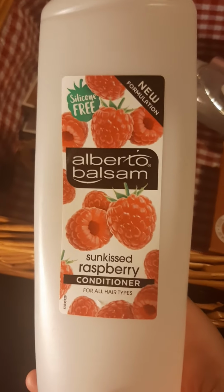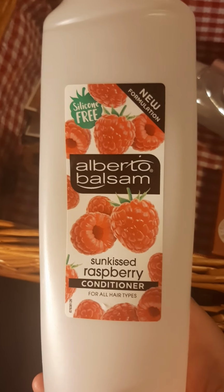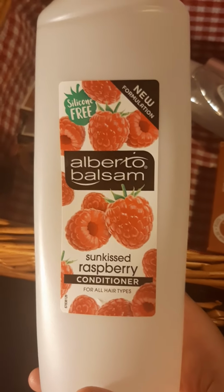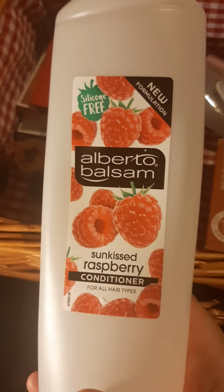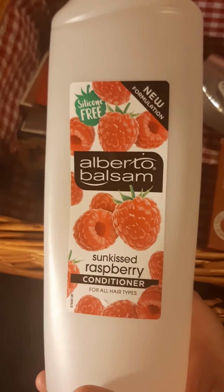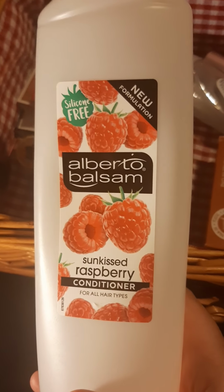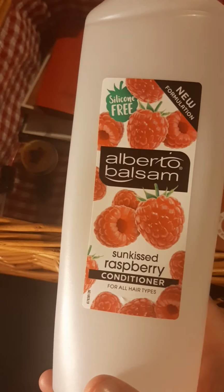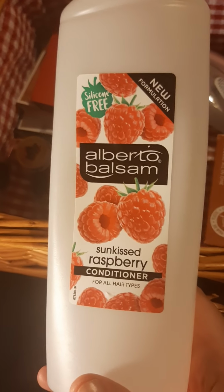And then we have something that I think is probably going to pop up in every Empties video, which is just Alberto Balsam Sunkissed Raspberry Conditioner. It's decent. It's a staple. It's cheap. You can get 2 for £1.80 in a few places, Boots, Home Bargains, etc. Just a basic decent conditioner.